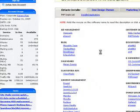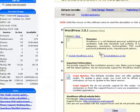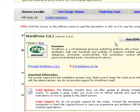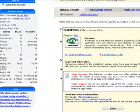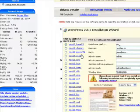Click on WordPress. Okay, you have a quick description overview here. You can view a demo, but you have probably seen a WordPress blog before. So just click to install WordPress. Okay, this is where the auto install process starts. Now you need to edit a few parameters.